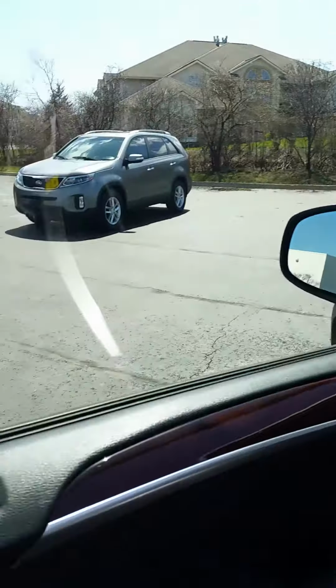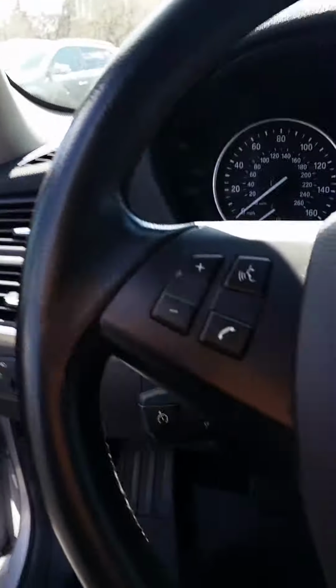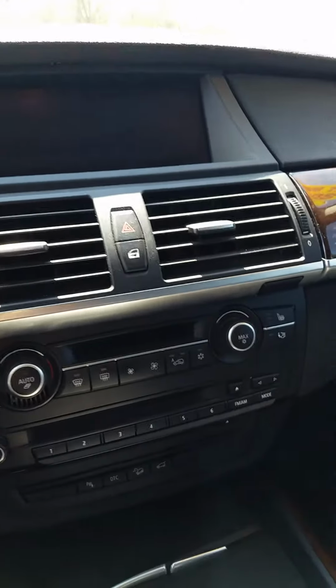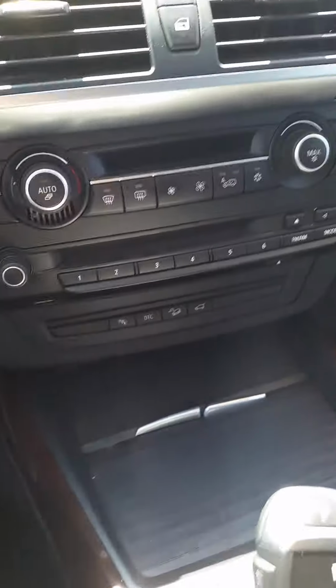Coming in the front, got the beautiful little accents right here. Great little features here and there. Automatic windows, the memory seats there. Coming inside, you've got your Bluetooth and radio controls there. Got navigation and touchscreen there. Down there, you've got the blind spot detection.